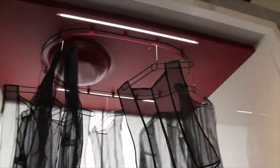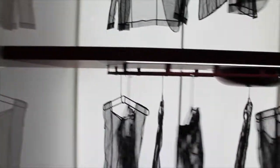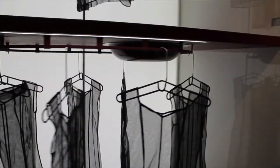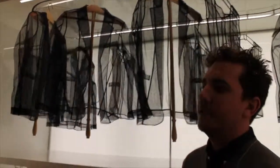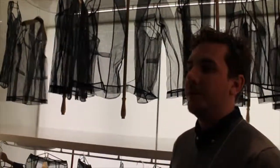Our company's name is Metalprogetti. And this product is the Dynamic Closet. How this product came about is we are an industrial conveyor company, and we had a lot of requests for people to put our industrial equipment in their homes.